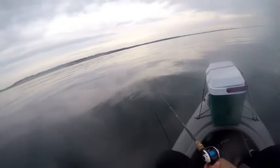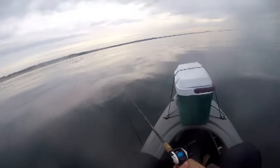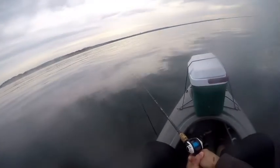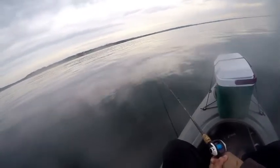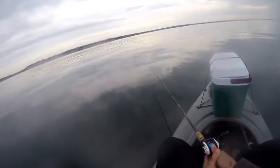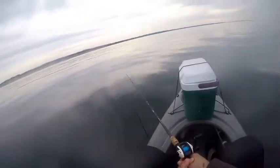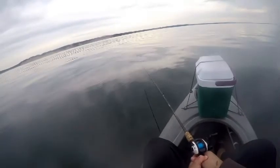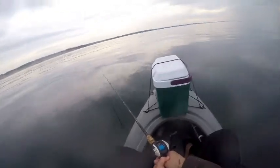Yeah, I was saying in the beginning that this is the earliest in the season I've ever gone out, and I haven't really fished blackfish in April because I usually don't head out until like late May or June. So this was my first time blackfishing this area, but I did a lot of research to see what would work best for me, and, you know, managed to get one today.